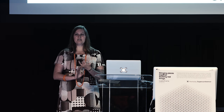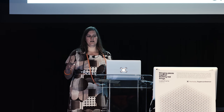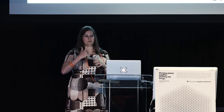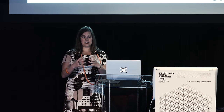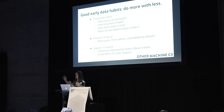Knowing the history, basically the story of every other mill we put out there in the world, made it a lot easier to diagnose problems. We would get support requests and descend upon the person who has the support problem, figuring out, is it a hardware problem? Then we can go into our list: where did this other mill come from, who were all the suppliers for every component, who did the assembly, what was the method, and which version of the assembly instructions we were using at the time to build it.